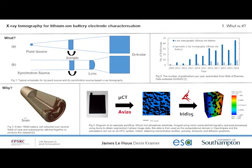And then we can use that directly as an image, as our computational domain to solve physical equations on, characterize the diffusional properties, look at tortuosity, packing densities, all those kind of things. So really there's these two different length scales giving us two different sets of parameters, important things we can learn from the battery. Next slide, please.